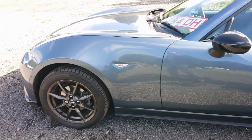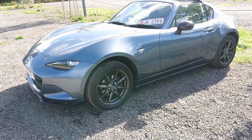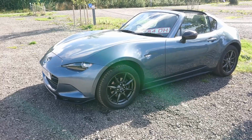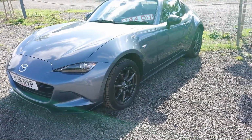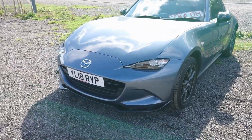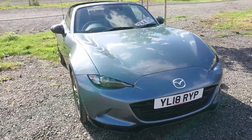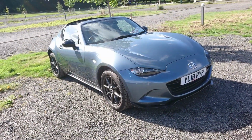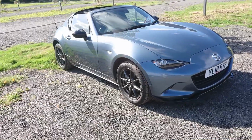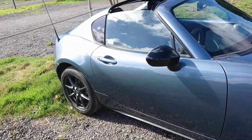I like the way that the bonnet, in comparison to the rest of the car, is actually really long. The shape of it does look good. Not so keen on these black wheels, but I'm not really a fan of black wheels on any car really, so no surprise there. This one's done about 31,000 miles. It looks fantastic. A lot of these are used as second cars, of course, although some people would like to use them all the time. Keyless entry on this particular model.